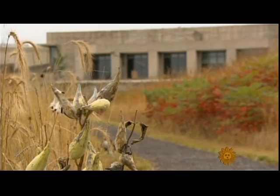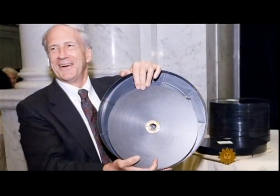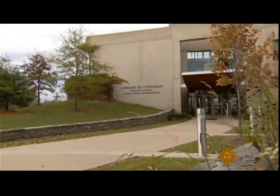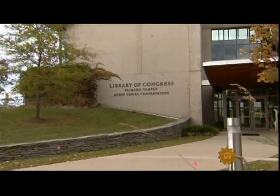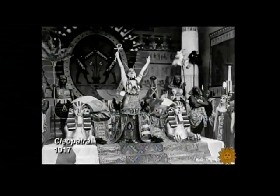At the end of the Cold War, the bunker was decommissioned. In 1997, philanthropist David Woodley Packard bought the facility, transformed it, and then gave it to the Library of Congress. Every year, the Librarian of Congress adds 25 titles to the National Film Registry. But a film has to exist to be eligible for inclusion.